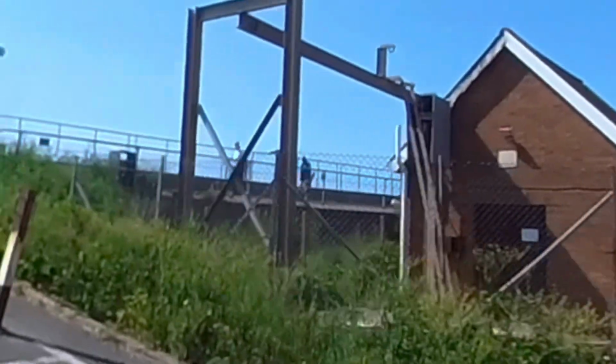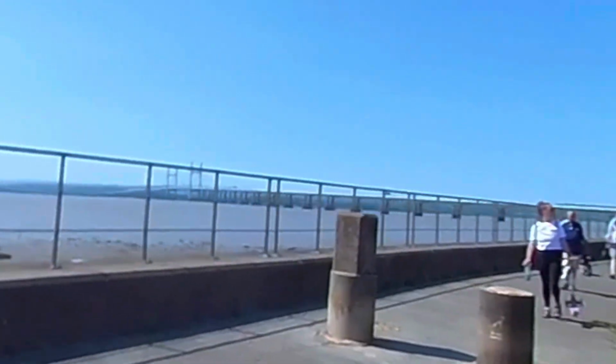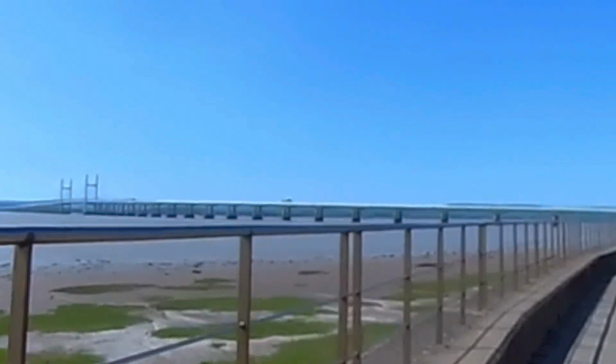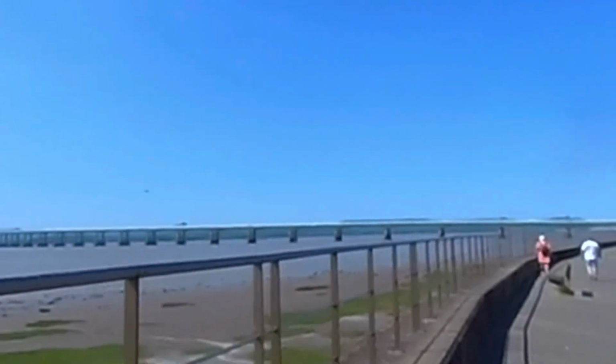This is just approaching the waterfront at Severn Beach. Severn Beach, back in the sort of 60s and 70s, was a seaside location from Bristol. It's long past its heyday, but yeah, Severn Beach.